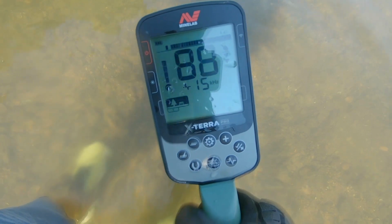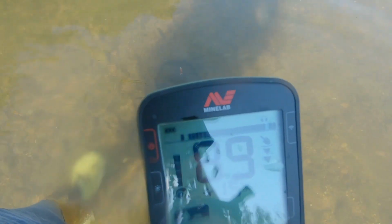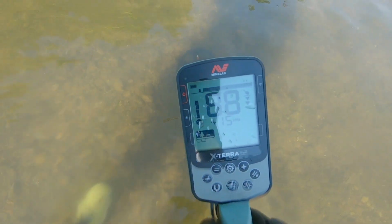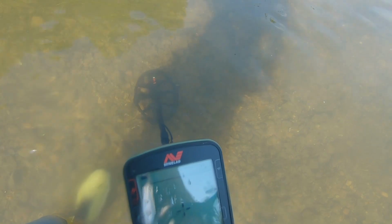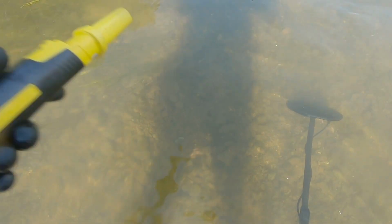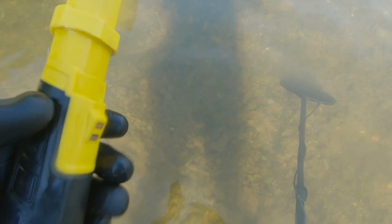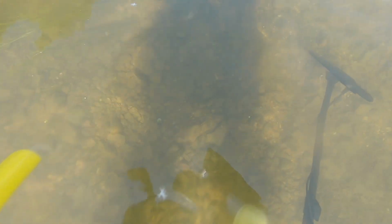All right, so I had a really good signal, 89, 88, with the coil back pretty tight. Right in there. It did just drop off a little bit. Let's see if we can find it. For the pinpointer, I'm using the pulse dive with the pinpointer attachment here.